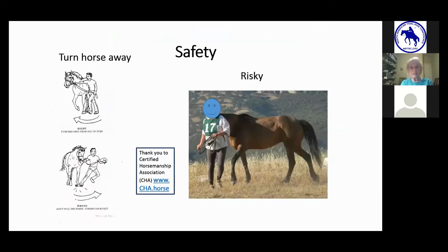Safety is always a huge issue with anything we do with NATRC. And this is something that was judged at the challenge. You always, always, always turn the horse away from you. You should have learned this in 4-H or whatever other pony club you belong to. The pictures here are compliments of the Certified Horsemen's Association. The top one shows them moving the horse away from himself. No danger of being stepped on like the boy in the bottom picture.